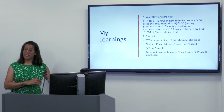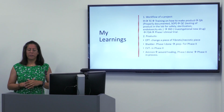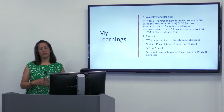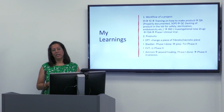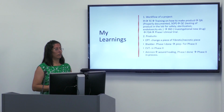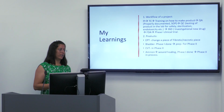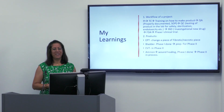Apart from the research or the testing part, on the management side, I learned how the project flows in that department. Basically, the PI would have the project, it will go to the translational core, and then they have meetings and trainings on how to make that product. When it is decided that a particular project will go to quality assurance, they properly document it, they write the SOP, everything is documented, and then it will go to quality control. They do the testing of the product for its safety, sterilization, endotoxicity, and watching if there are any tumors developing or not. So all this testing is done in the translational core. And when every test has been done, they provide the documentation for the IND. When it's approved, it goes to FDA. FDA has 30 days to approve it, and then it goes to the phase 1 clinical trial.